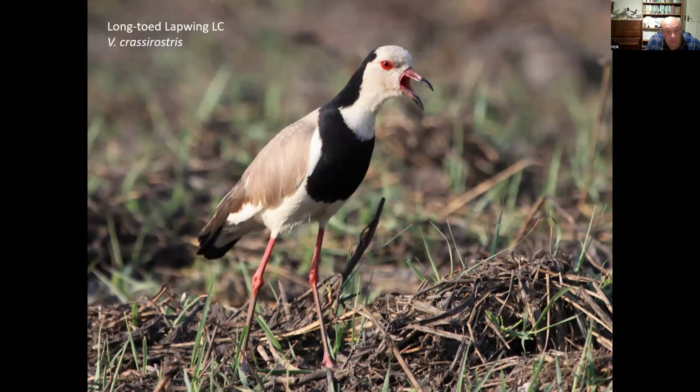Vanellus, which still means Vanellus, the name for the genus for lapwings. Thrasirostris means thick build, basically, or heavy build. It has got a fairly heavy build, but what you can't really see is the long toes. Now, this bird you can see was fairly agitated. It was shouting and screaming and giving us all sorts of grief.